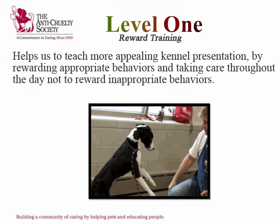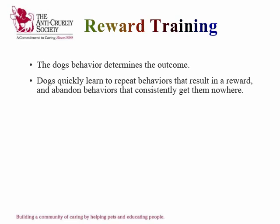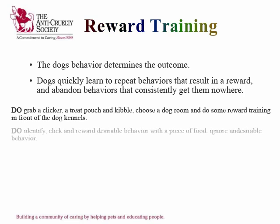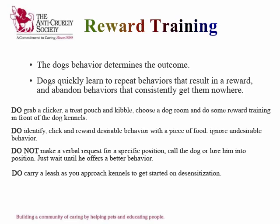Reward training techniques help us teach more appealing kennel presentation by rewarding appropriate behaviors and taking care throughout the day not to reward inappropriate behaviors. Reward training, also known as operant conditioning, differs from classical conditioning because the dog's behavior determines the outcome. Dogs quickly learn to repeat behaviors that result in a reward and tend to abandon behaviors that consistently get them nowhere. To reduce stress and make a good first impression on adopters, dogs need to learn that offering calm, polite behavior in their kennels is very rewarding.